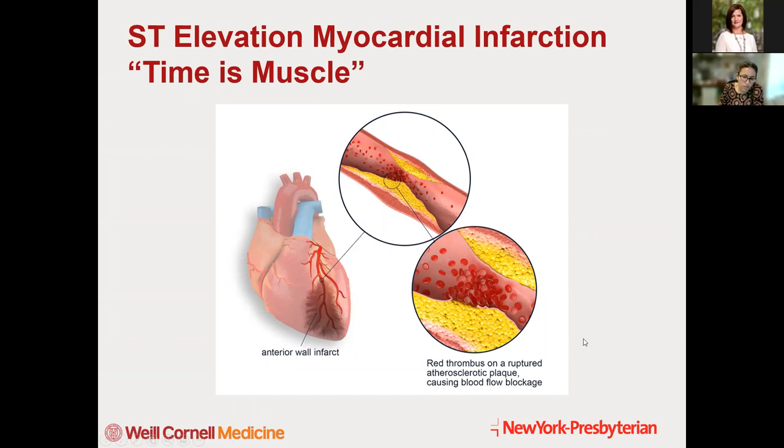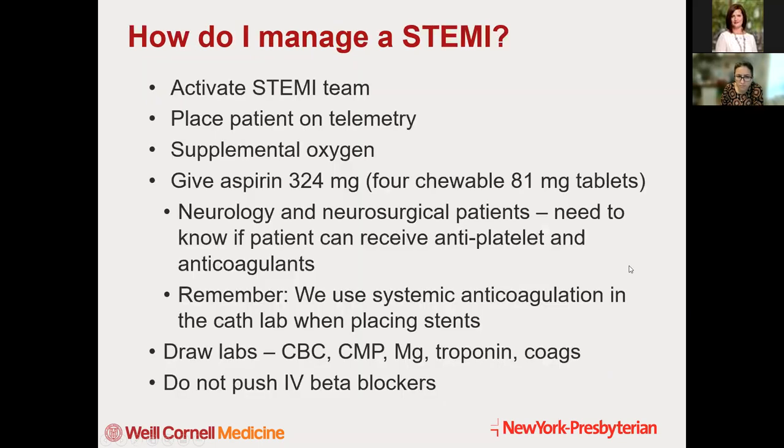The thing I want to impress upon everybody is that when we see this kind of EKG, time is of the essence. When I was a fellow, my attendings used to say to me, time is muscle. This is why in the emergency department we have door-to-balloon times, because the longer that blood vessel is occluded, the larger the infarct is going to be. You are very well acquainted with this because it's very similar pathophysiology in the brain. So how do you manage a STEMI?